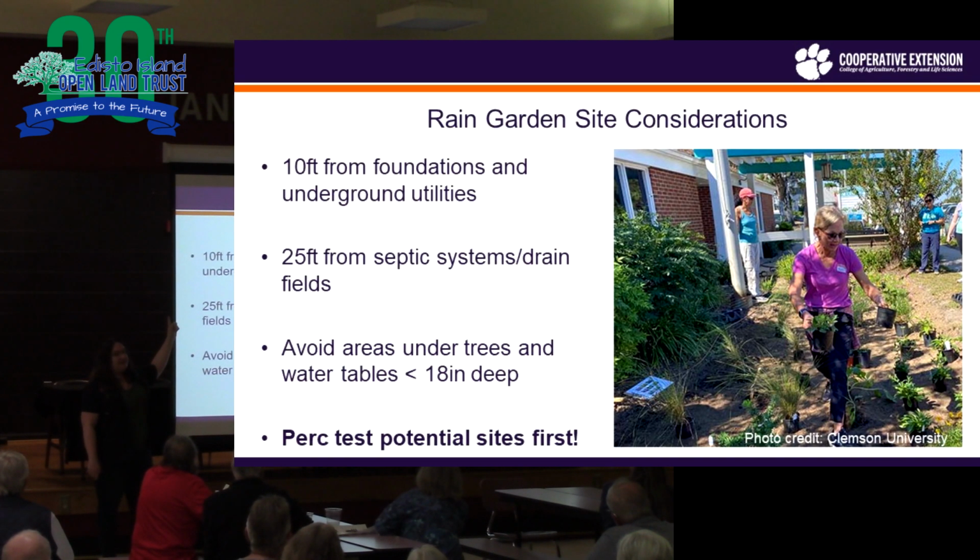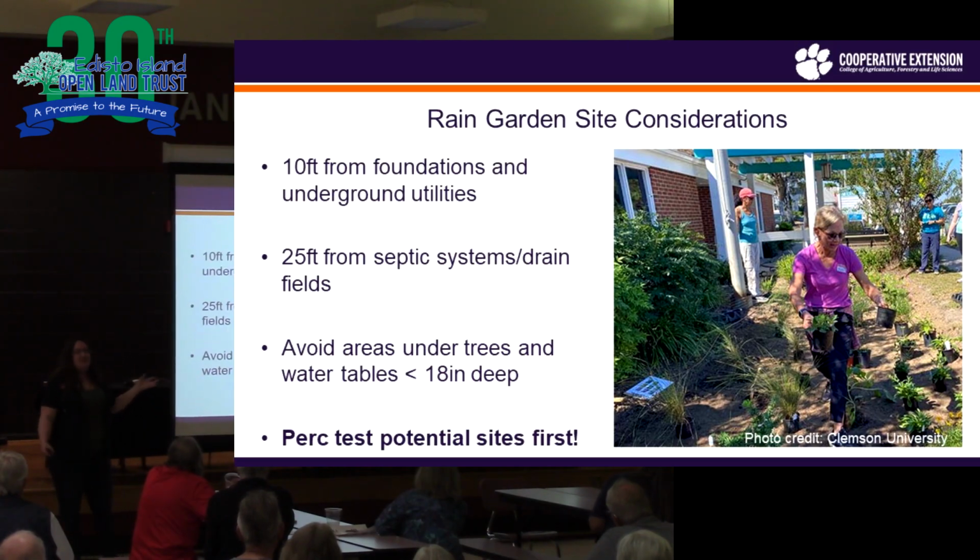You need to keep rain gardens 10 feet away from foundations and 25 feet away from septic systems. Because you're putting so much water into the ground, yes, you can crack your foundation with it. Yes, you can overflow your drain field with it. You've got to give it the space to work. And you also want to avoid areas under trees, basically because nothing really grows under trees. They have a dense network of feeder roots that don't allow other plants to grow all that well. It's not a space for a rain garden.